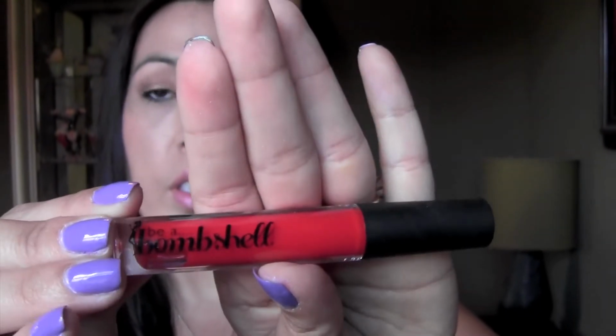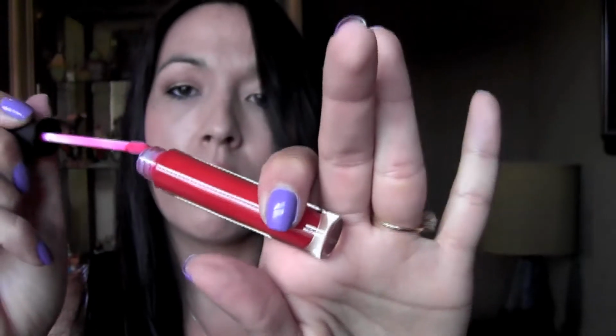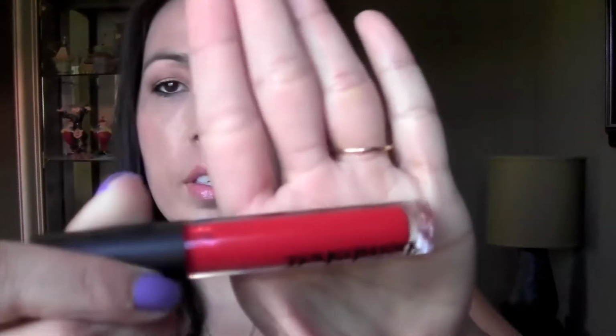That's it. All right, and from Be a Bombshell, Hot Mess, I think I have this one already. So maybe I can include this in a giveaway for somebody some other time. I'm pretty sure I have this color. Yes, I do. And it's a bright red. In the color, like I said, it's called Hot Mess. It's just a regular wand right there. Actually, let me go get mine and I'll show you the color. All right, so this is the one that came in the box. This one is mine. I'll just kind of show you. I think I tried it in another video.